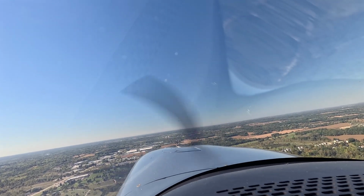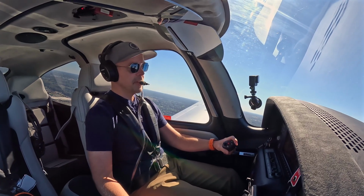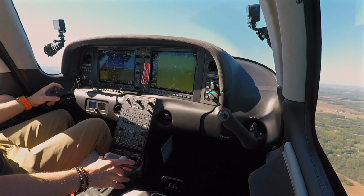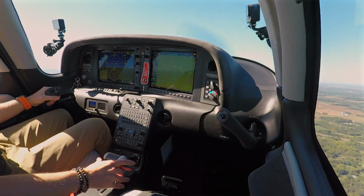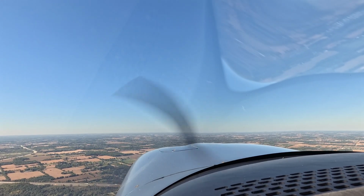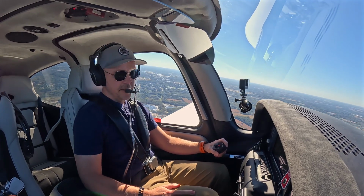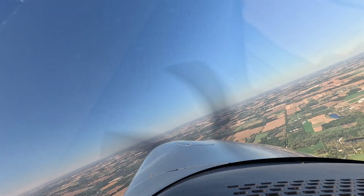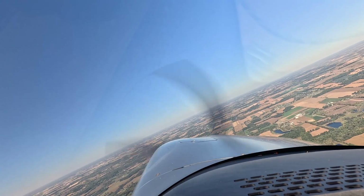Cirrus 712 Lima Foxtrot, contact departure 118.65, good day. Over to departure, good day, 712 Lima Foxtrot. Departure, Cirrus 712 Lima Foxtrot, 2,300, climbing 3,500 on a 310 heading. Cirrus 712 Lima Foxtrot, Great Lakes Departure, radar contact, altitude your discretion, resume own navigation to destination. Altitude my discretion, own nav to destination, 712 Lima Foxtrot, thanks. Climbing like crazy, climbing at 1,500 feet per minute while banking.